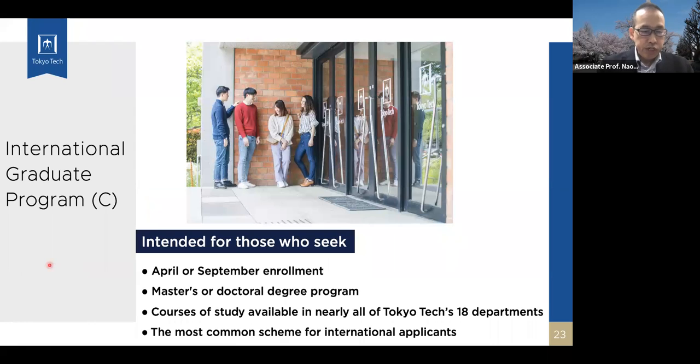And we have IGP-C. IGP-C is actually the most common scheme for many international students. I would say this is the flexible one. You can enroll in April or September, depending on your convenience or your schedule. And master program or doctor program, both are offered under this scheme.